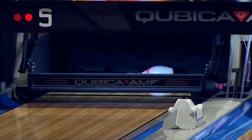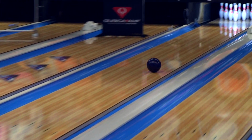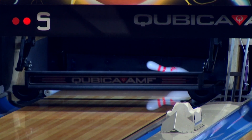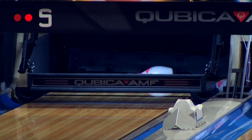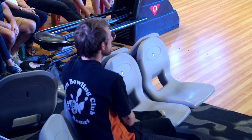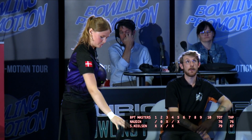And there's a strike there, carrying the 10 pin. Good shot there by Naudin. And he gets the friendly kick on the 10. There, unfortunately, was not able to eat into Monica's lead. Let's see what she can do here.